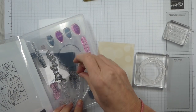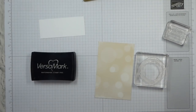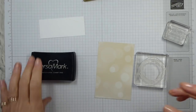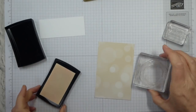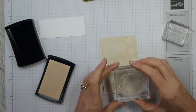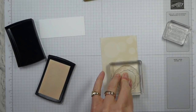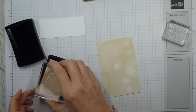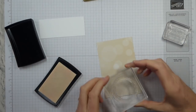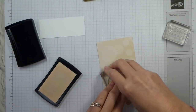It's not quite so bad with the photopolymer if you're not die cutting, but if you're using a matching die, you really need to make sure that your photopolymer stamp has suitably relaxed. So, having put embossing buddy all over our background, let's now just stamp. And all we're doing is forming a kind of background for where we're then going to put our sentiment.